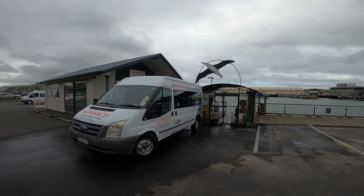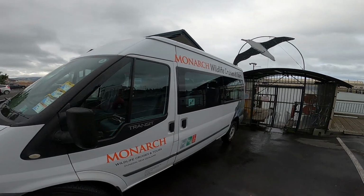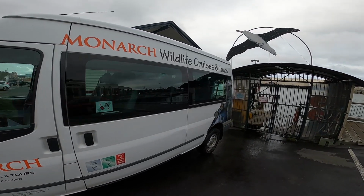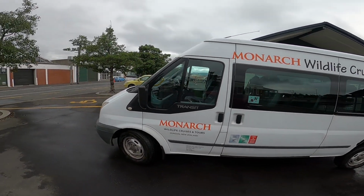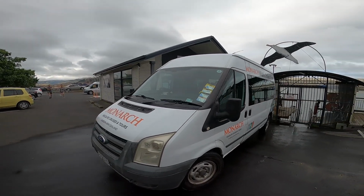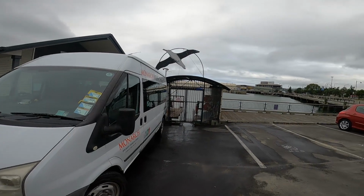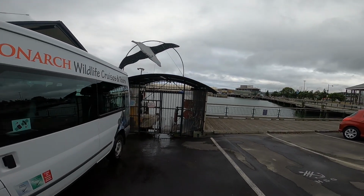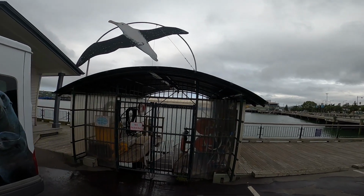Okay guys, back at base now, just parked up the wee Transit, Ford Transit minibus. Good vehicle actually, 2.5 litre turbo diesel with a 6-speed manual transmission. And yeah, did well over the high road, only had four people on the vehicle. Can take up to 12. But we're just back at Monarch Cruises base building here.